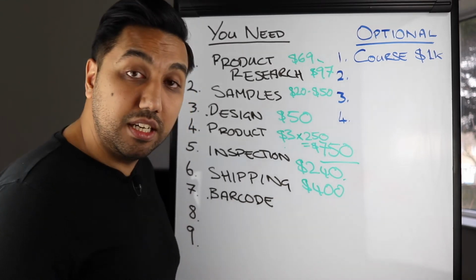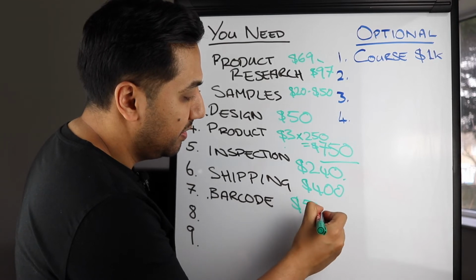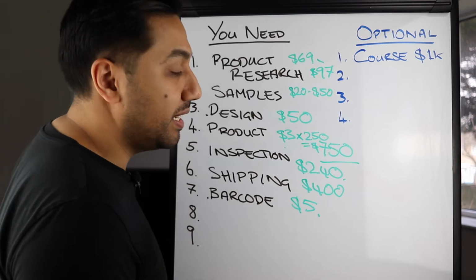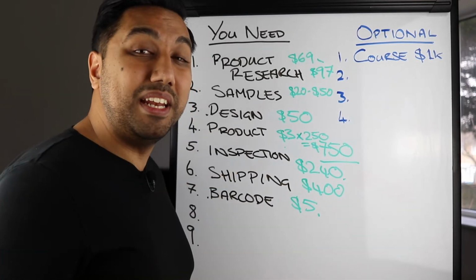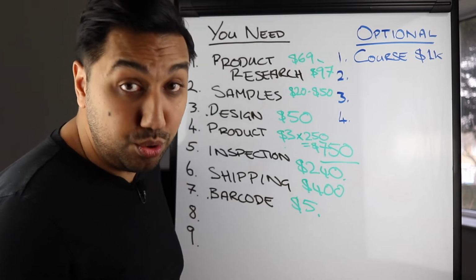So how much does it actually cost to go ahead and get your barcode? It's really cheap. $5 to go ahead and get your barcode. And you could probably get a deal if you buy 3, you could probably get it for $10 from legalbarcodes.com. I'm not affiliated with them in any way, but it's just something that I use and I thought would be really useful for you to actually know.